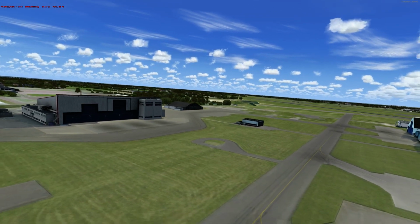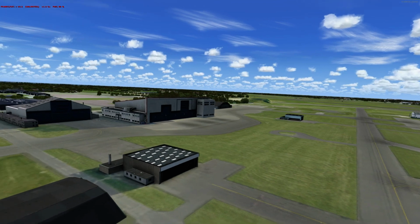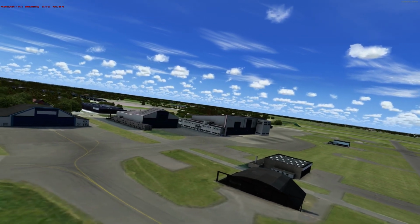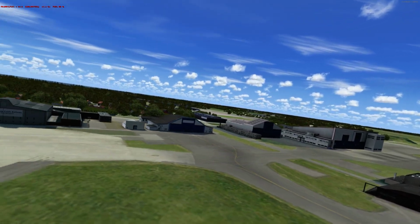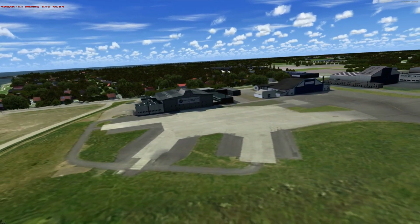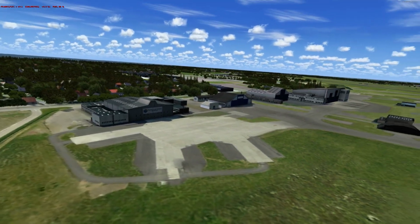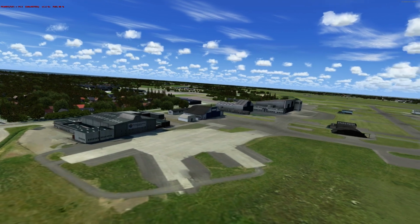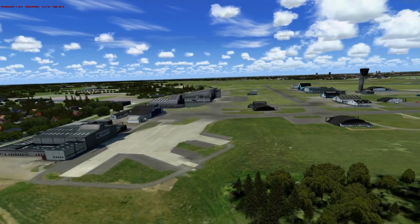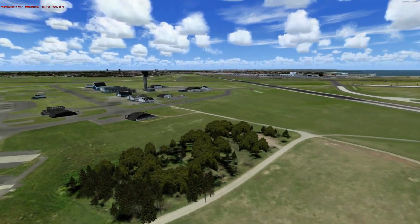They used to have their own airline, too, for a while, didn't they? I don't know if it still exists or not. I know they were flying 767s or something for a while. More hangars down here. We got Thomas Cook Airlines Scandinavia. Isn't Thomas Cook kind of weird? There's a Thomas Cook Scandinavia, there's a Thomas Cook UK, and then Thomas Cook Germany, right? If I'm not mistaken, there's a lot of Thomas Cooks.